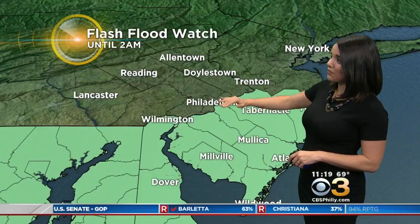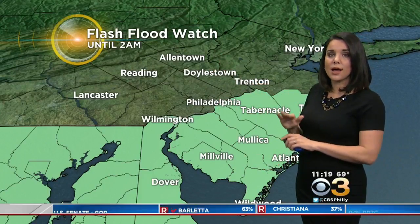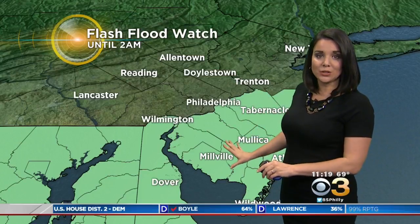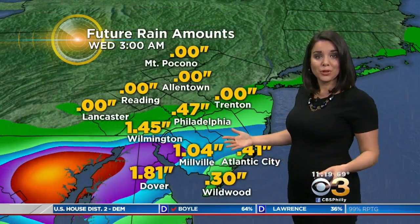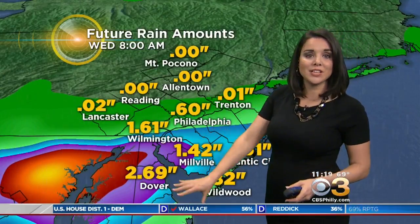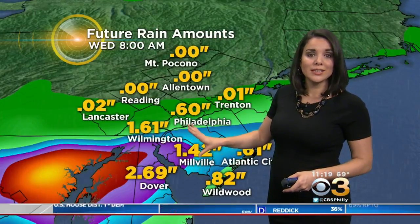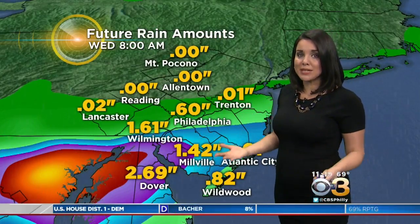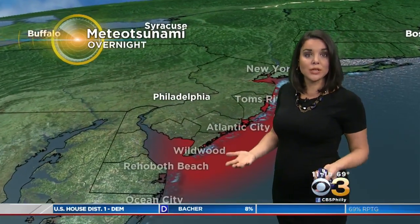Flash flood watch is only in effect from I-95 on southeast of Philadelphia and points northwest, not included in that flash flood watch. It looks like it's mainly South Jersey and Delaware. How much rain are we talking? Well, through the overnight hours, a few spots could pick up over 2 inches of rain, with the heaviest centered over portions of central and southern Delaware and into southwestern New Jersey.